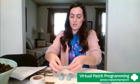Someone says use Play-Doh tools. Yes, if you have Play-Doh, that would be super helpful. Make that a little bigger. And kind of shape it in a square. I can set that on top. I need to get my legs closer together.